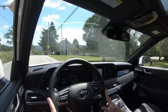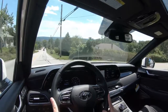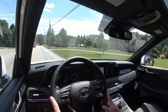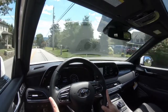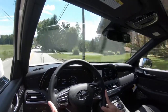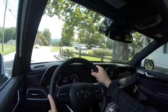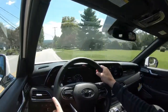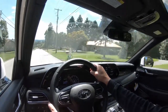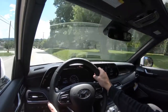Rear parking sensors, rear occupant alert, forward collision avoidance assist with pedestrian detection, adaptive cruise control, lane following assist, lane keep assist, and Hyundai probably has one of the best lane keep assist systems that I've tested recently. Definitely keeps you in the lane very, very well, we'll say that. Also, that driver attention warning system I was mentioning to you guys. SEL trim level and up is also going to add a blind spot monitor with rear cross traffic alert if you wanted that. And the limited trim level and up is also going to add front parking sensors and highway drive assist, which is Hyundai's form of essentially automated driving, more or less.